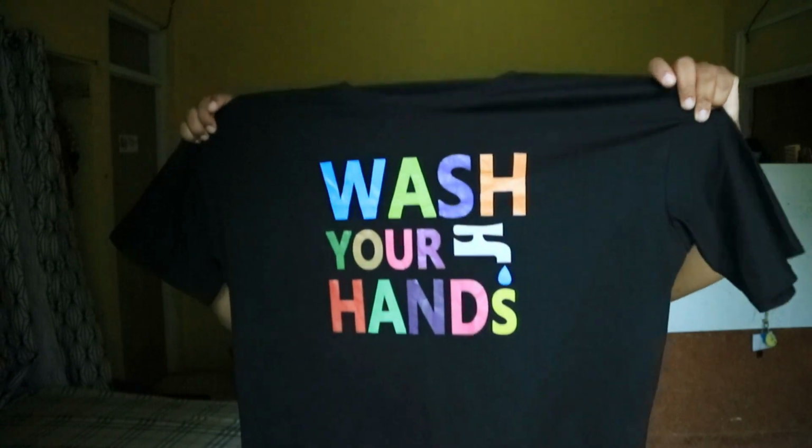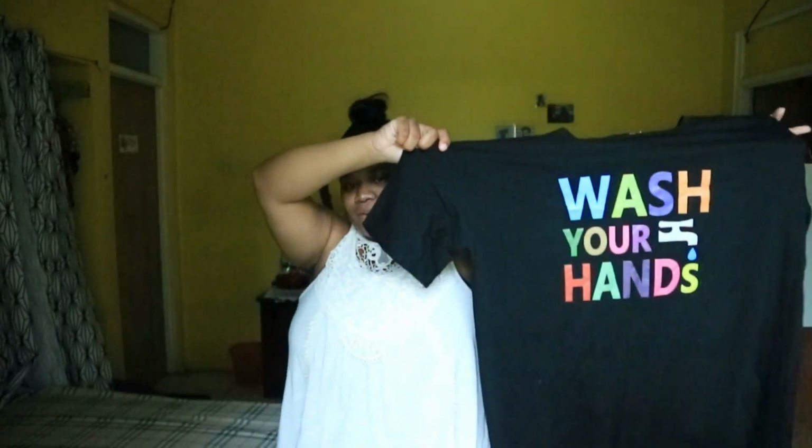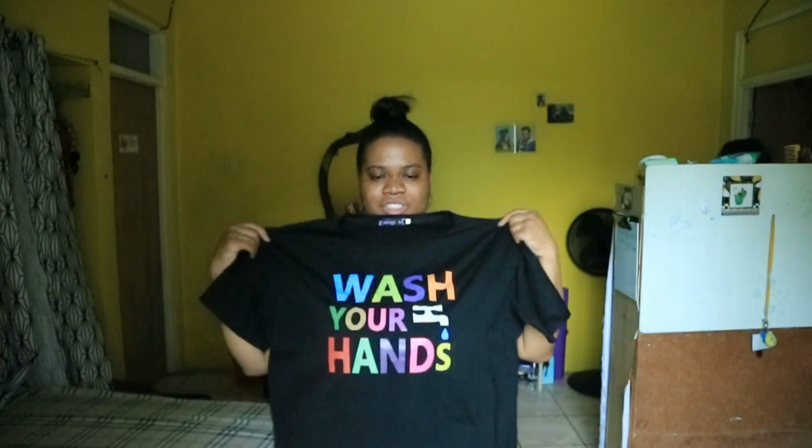All right, so the next thing I bought wasn't from downtown. I think this was in Linstead, and I just fell in love with the writing. It says wash your hands, and I just love it. And I love these things. They're kind of like oversized t-shirts. I will wear them as a dress and then wear sneakers with it. So yeah, I'm gonna try this on for you guys.